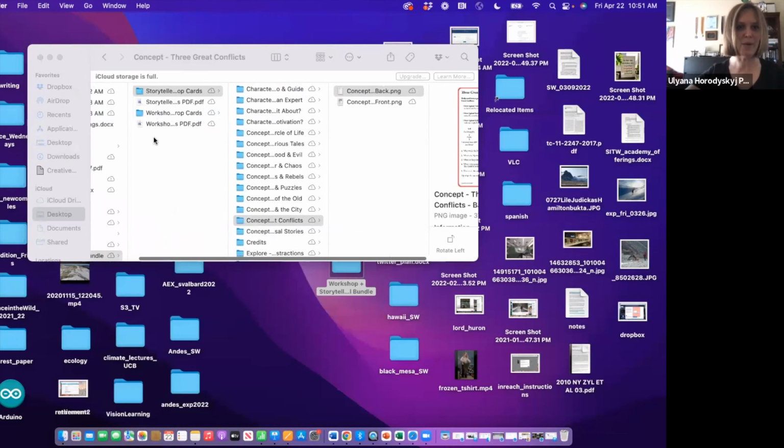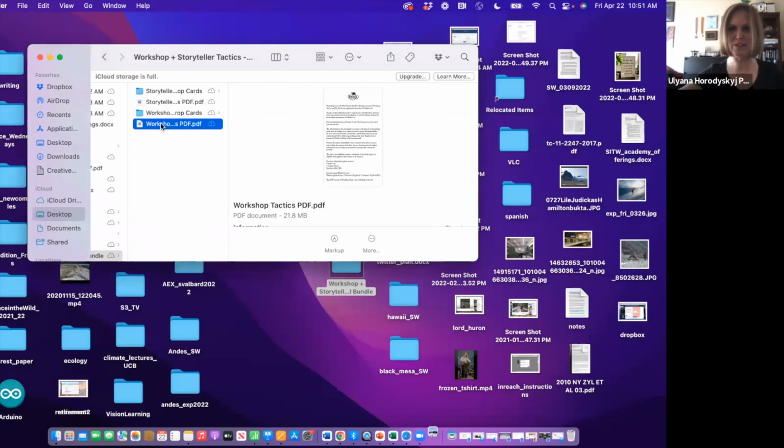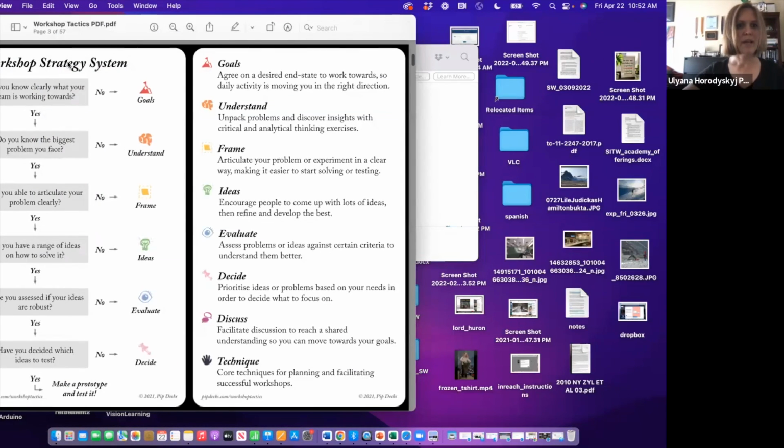On storytelling and workshops. And I think workshops is pretty relevant to this group. So let's just really look at this one again. Here's the strategy system. You can go through this flow chart and figure out where you land, and then use the set of cards that help you articulate things better. So hopefully those three, Brecken, are good for actual tangibles, things that we use.